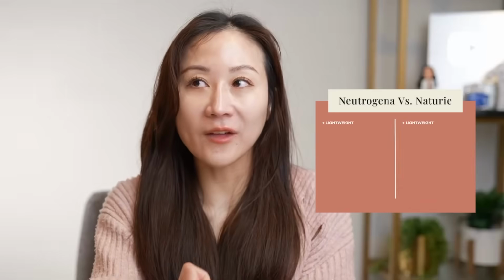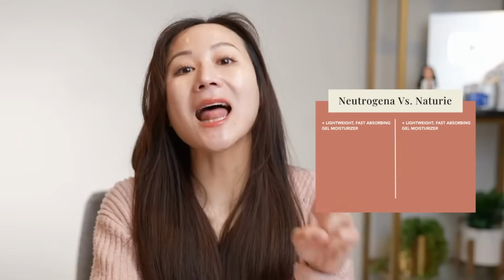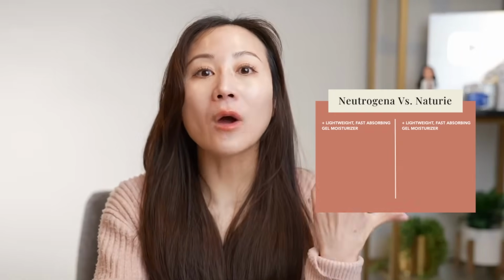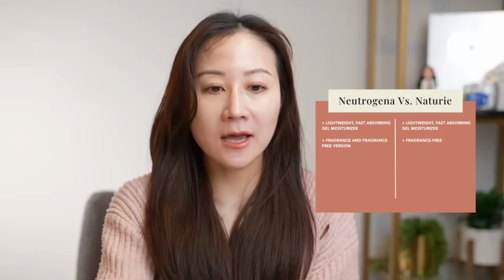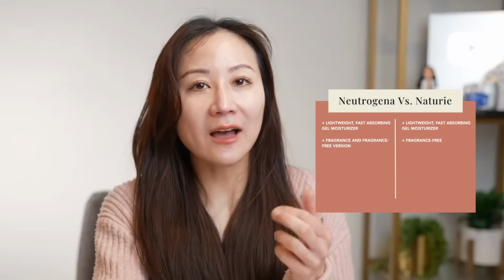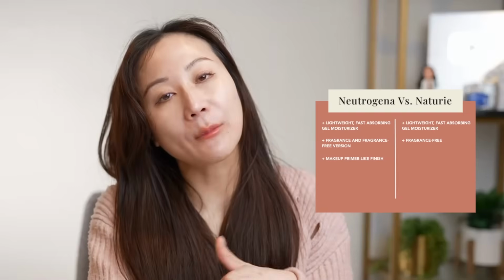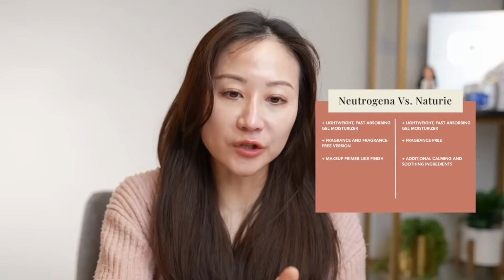So again, comparing and contrasting, both have similar texture, like a gel moisturizer, absorbs quickly, lightweight, hydrates without any heaviness. And the one from Japan is going to be fragrance free, so a little bit more ideal if you have sensitive skin. Neutrogena one does too. Just make sure you pick the right product. The Neutrogena one, I would say, has more of a cosmetic feel with the added dimethicone. Has a primer-like finish. So if you prefer that type of texture, then go with Neutrogena.